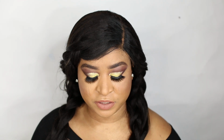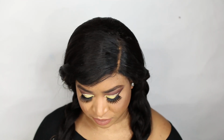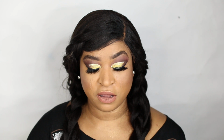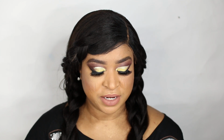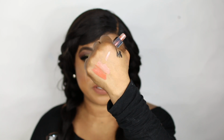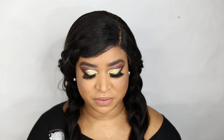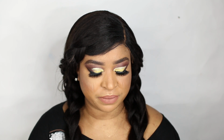So I'm just gonna quickly swatch the new Huda Beauty ones for you guys to see what they look like. I love the combinations, guys. She did an amazing job with these ones. Look at that, that's room service. It's my eyeshadow and also my lipstick from my previous video. So I'm just gonna swatch them for you guys.